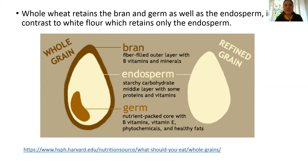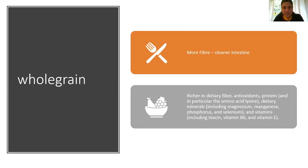It's healthier. So with the whole grain, we have more fiber. As I said before, it helps you to have a clean intestine. And also in terms of diet, it has the full package, we could say. And it's also harder to eat, so you will be chewing more, and that is better for your stomach. So you have a very good component there.